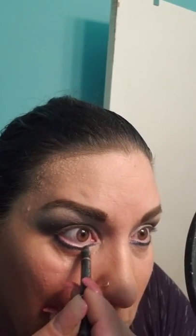Siento como que traigo algo en el ojo, so just go a little bit more over here, y un poquito más en cada lado, just a little bit more on each side. There you go. So, ahora rímel. Ya me vieron el otro día, me tardo mucho porque tengo las pestañas muy largas, solo voy a hacer fuera de cámara, ¿ok?